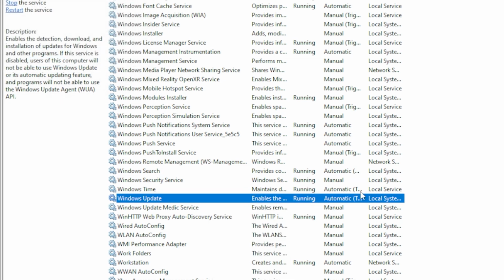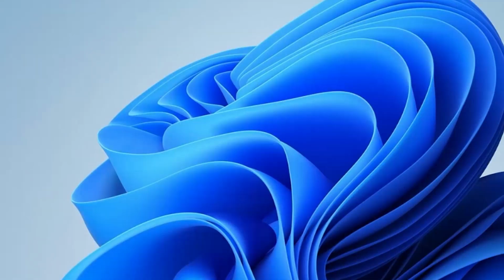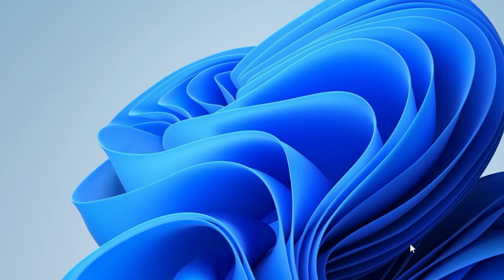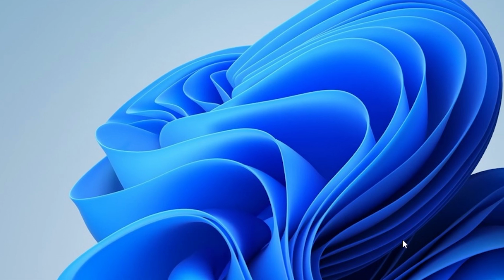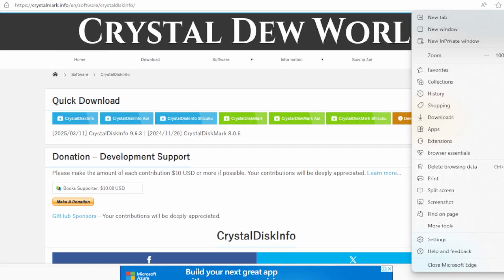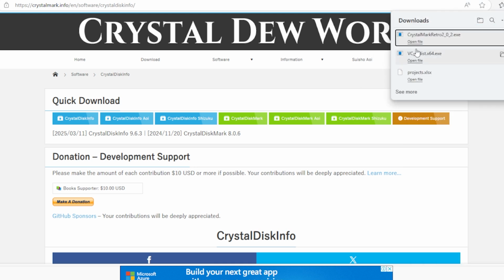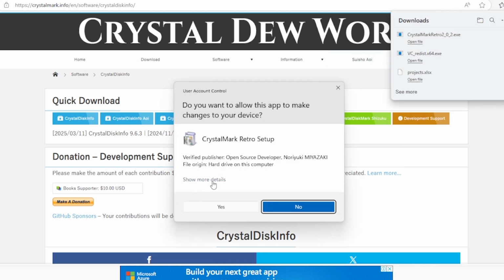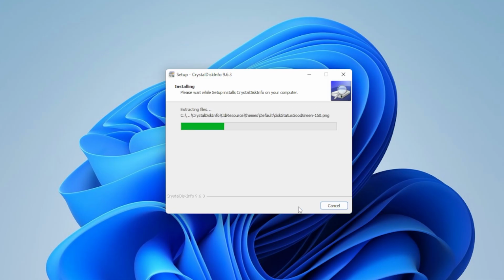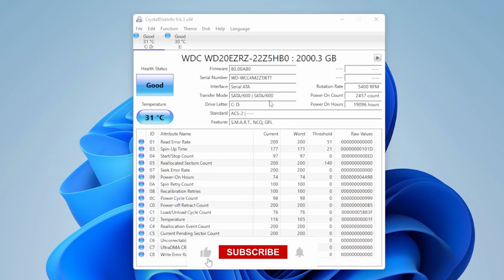Another issue that may cause CHKDSK to hang could be a failing hard drive. If your hard drive has physical problems, CHKDSK may struggle to repair it. To check if your hard drive is failing, we can use a tool called CrystalDiskInfo. It's a free utility that gives you a detailed overview of your hard drive's health. Download and install it from the official website. Once you open it, you will see a list of your hard drives along with their health status. If the status shows anything other than good, it could mean that your hard drive is failing. In this case, you might want to back up your data immediately and consider replacing the drive.